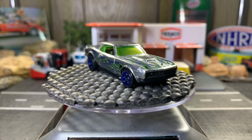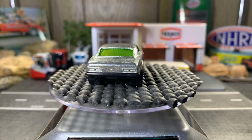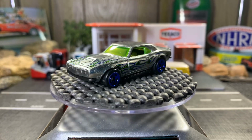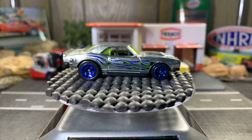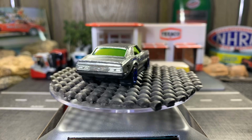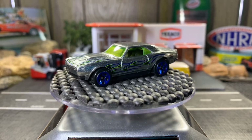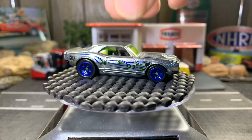And I love the blue rims on it. It's a great looking casting. I really like this in Zamac. Beautiful looking car. Wouldn't this be nice to have. All right, guys, let's go ahead and go to the next one. We're on 9 minutes. I got three cars left.